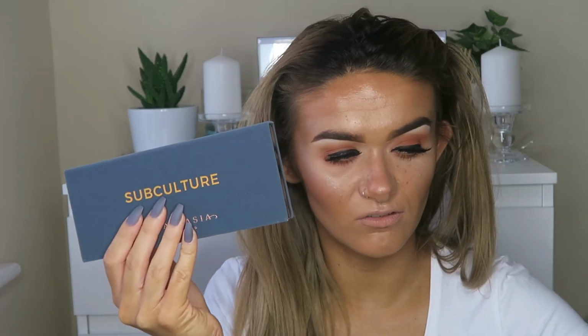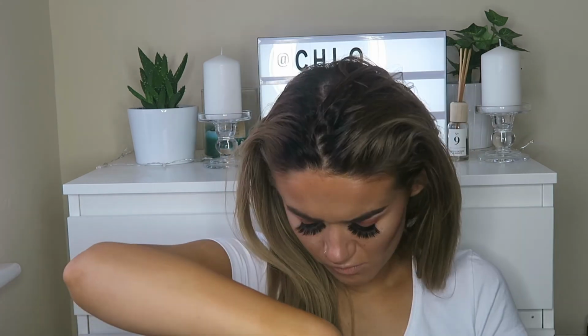And then the brush is just like the other brush that they do in their palettes, a fluffy blending brush, and then a flat shader brush at the other end. I'm so excited to use this. But the only thing is, where it's velvet packaging again, I feel like it's going to get scratched. Oh my god, I've ripped the bit on the back. But I'm going to be doing a review on this. I'll have to do it tomorrow. I wanted to do it today, but I don't even have time now.